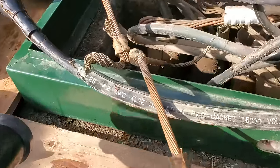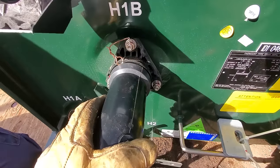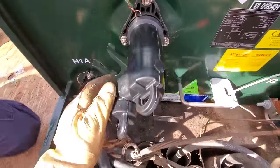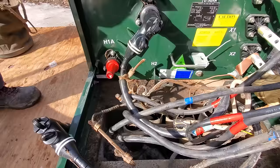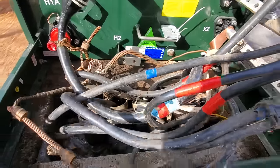This was the blown one here, so that one goes on H1B. A little bit of silicone on the insert just helps it go on as well. When you push them on, it takes quite a bit of force. We do have a thumper, we call it, where you pretty much hammer the termination on, but when everything's dead like this, usually you can put it on by hand with a wiggle.